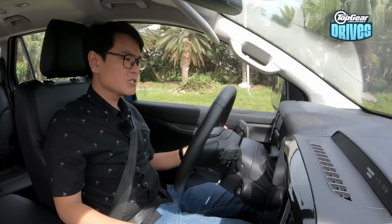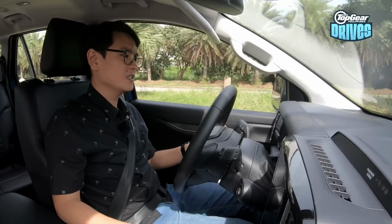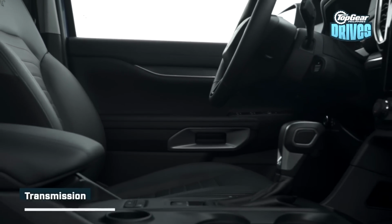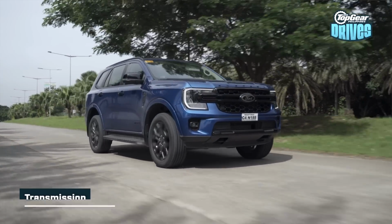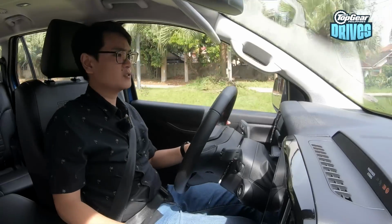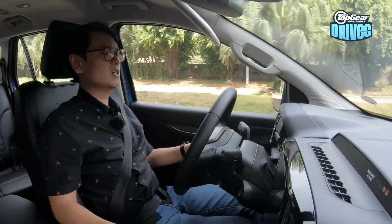Now the transmission is no longer the 10-speed automatic you get from the older Everest, at least the 4-wheel drive Everests. Now they reverted back to a 6-speed automatic. And that means that gearing is a little bit further spaced, but nothing wrong with that at all. Perhaps that's to reduce the complexity of having so many gears and whatnot.